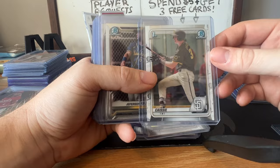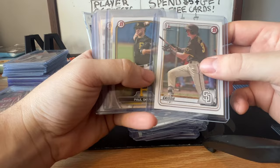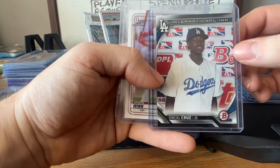This kid's going to be a stud. Cuero, always picking up Jefferson Cuero. Cole Emerson times two. Eldridge, Austin Wells, Romo. Some paper firsts. Casey, Skenes, Langford, Colt Keith, the O'Neil Cruz International Inc., and a Mason Winn.